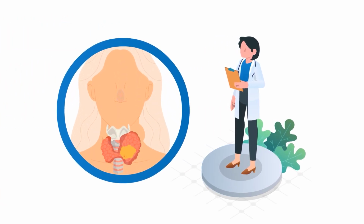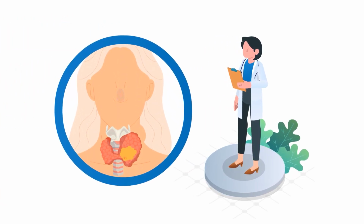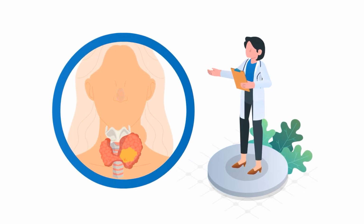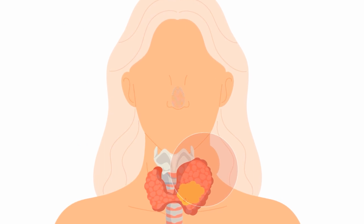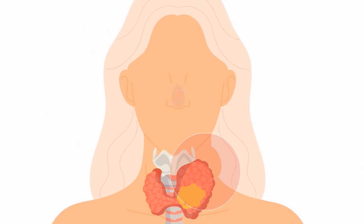If left untreated, papillary thyroid cancer can spread outside of the thyroid gland to the lymph nodes in the neck. It does not usually spread farther to distant areas of the body outside of the neck.